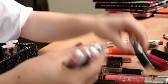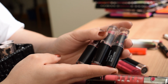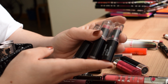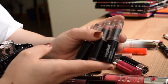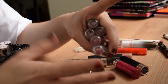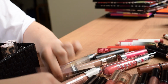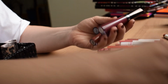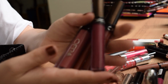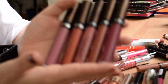So another thing I'm getting rid of, these are the Wet n Wild Megalast lipsticks, I think, or lip colors. I'm gonna get rid of these because again, they have been in my collection, I think, since 2017 or 2016, so for way too long now. They're also all pinky colors, which I don't really enjoy that much anymore, so I'm gonna get rid of these as well. I see a lot of other liquid lipsticks from Ofra as well. I'm gonna get rid of all of my Ofra liquid lipsticks because they are liquid lipsticks. They're probably expired and I never ever wear these colors anymore.